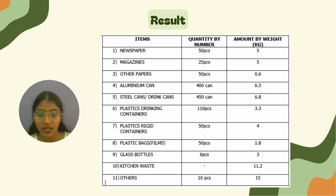Alternatively, the lower weight category consists of lighter items like newspaper 5 kg, magazine 5 kg, other paper 0.6 kg, and plastic bags at 1.8 kg. These things represent the daily activities and consumption patterns in the laboratory, even though they are lighter. Nevertheless, they still contribute significantly to the waste stream. Understanding the waste composition is crucial for efficient waste reduction and recycling plans. Emphasizing waste reduction at the source and improving recycling efforts can reduce environmental impact and encourage sustainable practices.